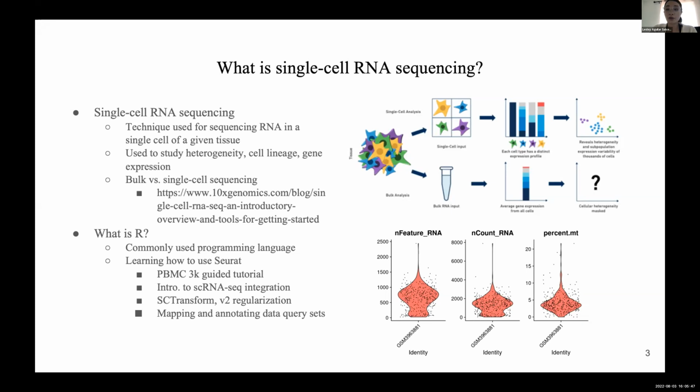I also learned how to code in R, which is a common programming language such as Python. And in R, we have a toolkit called Seurat, which allows us to analyze single-cell RNA-seq data. As part of my learning, I went through a lot of tutorials on the Seurat website, and I learned how to do things like clustering and integration, which are two skills that I used for a lot of downstream analysis.